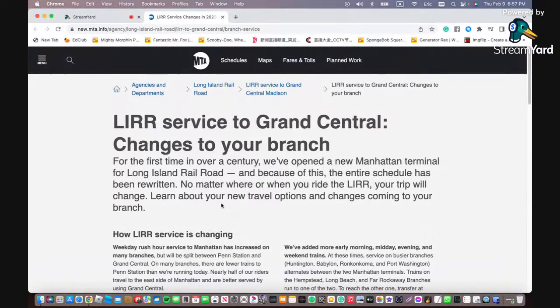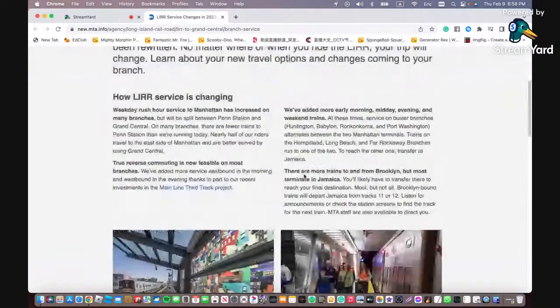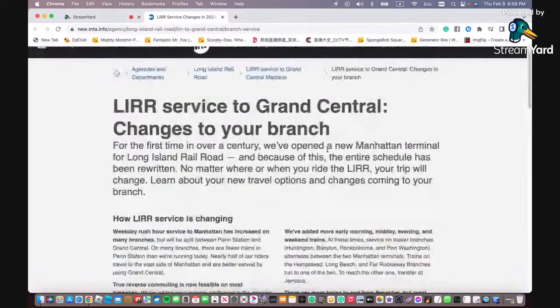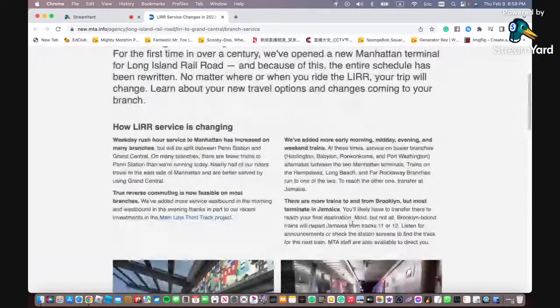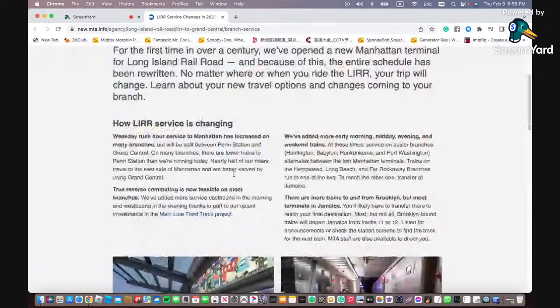So all you've got to do is go to mta.info, check the service changes, and check the schedules as well. I hope you like these brand new changes to the entire schedule, effective till February 27th. Hopefully there will be my thoughts and opinions on this in my very last one. We'll take a look at it again, including the schedules right here.